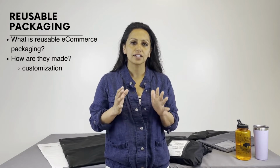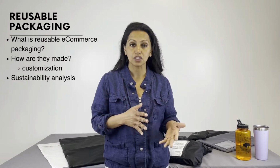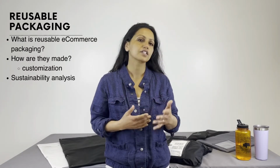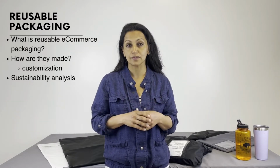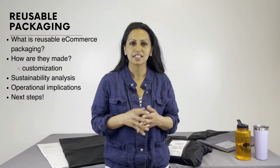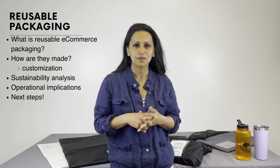Then we'll really tackle, and this will be the meat of this conversation, is reusable packaging actually better for the planet? Because it's not a straightforward answer, and so we're going to get into a lot of the data and analysis to help you understand if and when it might make sense for your business. We'll touch on some of the operational implications, and then we'll talk through next steps if anybody watches this video and they think, yep, this is definitely for me, where you would go from here.